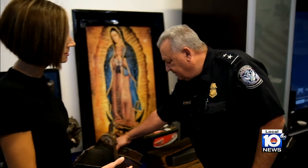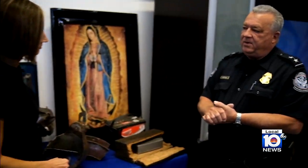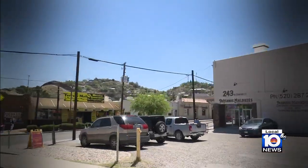How many fentanyl pills so far have you seized? Right now, we're about 3 million for this fiscal year here in Nogales. 3 million pills. Yeah, and 6,000 pounds of methamphetamine. This is a city of 20,000 people. It's not staying here. It's going to the West Coast, the East Coast.